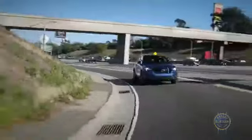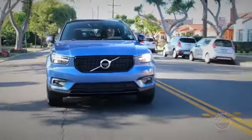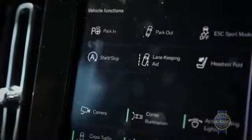Punch it from a stop, and it takes a beat before the turbos come alive in the T5, but once they do, it scoots with respectable authority, hitting 60 in a little more than 6 seconds. There's also an automatic engine start-stop feature to save gas when the vehicle is motionless, but the engine restarts in inelegant fashion. Thanks, Sensus, for making deactivation so darn simple.